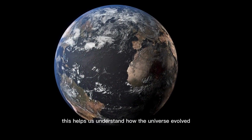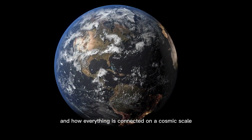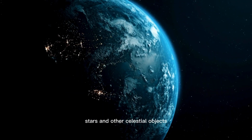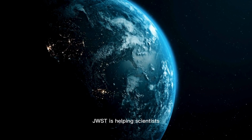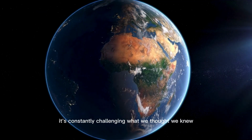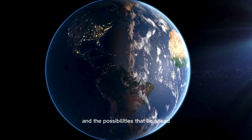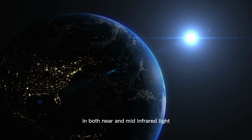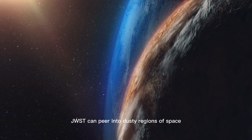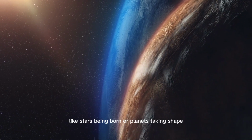This helps us understand how the universe evolved, how stars and planets were born, and how everything is connected on a cosmic scale. By taking detailed images of galaxies, stars, and other celestial objects, JWST is helping scientists piece together the universe's history. It's constantly challenging what we thought we knew and inspiring new ideas about space exploration and the possibilities that lie ahead. Thanks to its ability to observe in both near and mid-infrared light, JWST can peer into dusty regions of space to see things that other telescopes can't, like stars being born or planets taking shape.